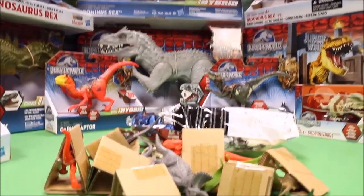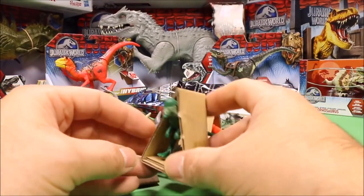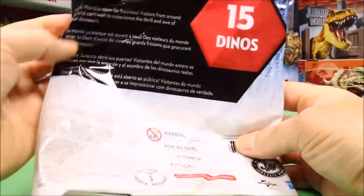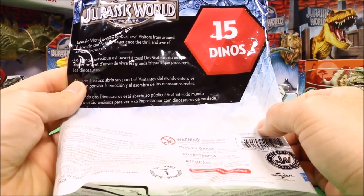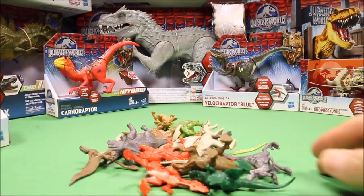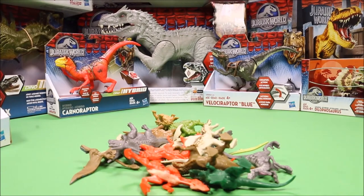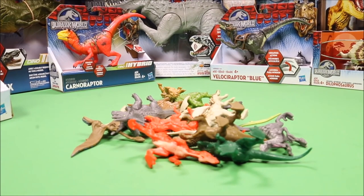So here, they do come sealed in these little triangle-like packages. So I'm gonna go ahead and open them up so we can check them out. Okay, and then these do come in this awesome bag here. It says Jurassic World is open for business. Visitors from around the world can't wait to experience the thrill and awe of the actual dinosaurs. And guys, once Jurassic World 2 toys start coming out, I will review all of them for you. I'm super excited because Mattel is taking over. So I think they're actually going to do a much better job than Hasbro has.